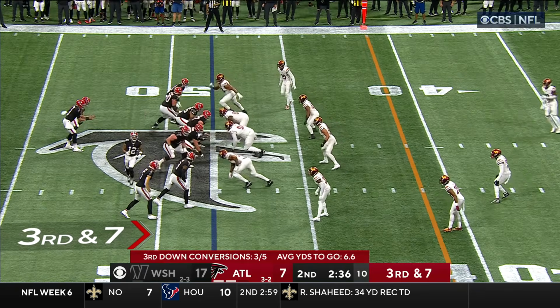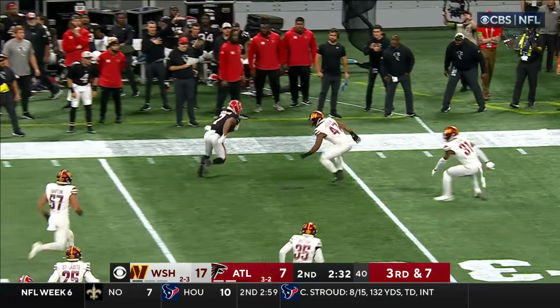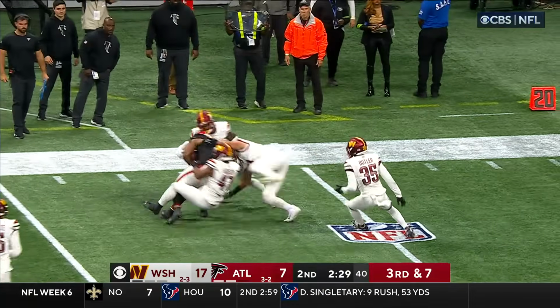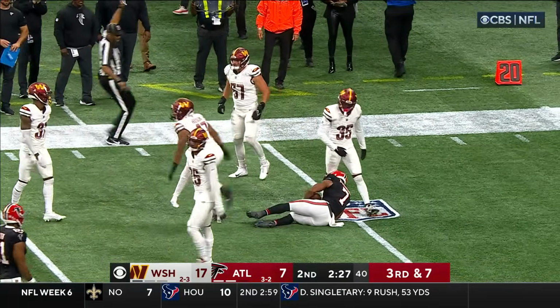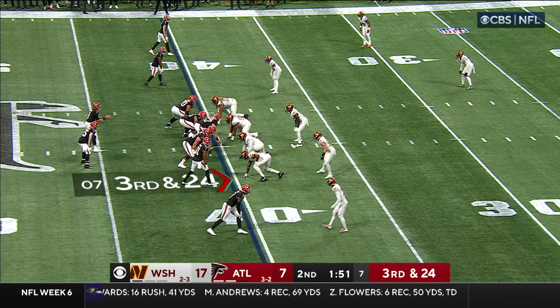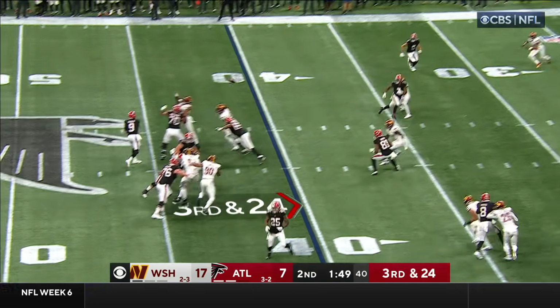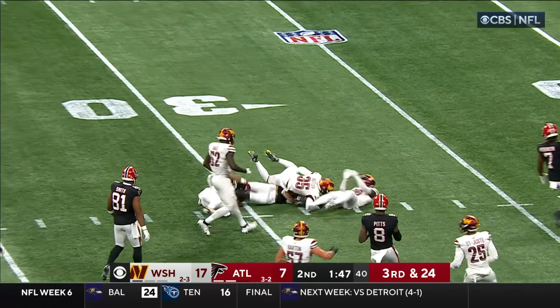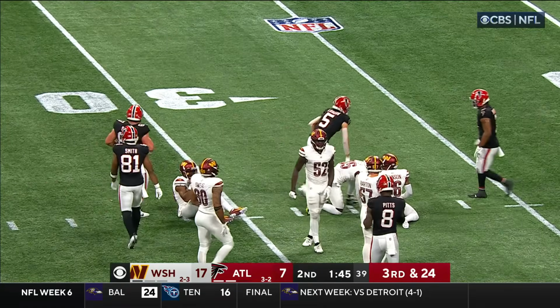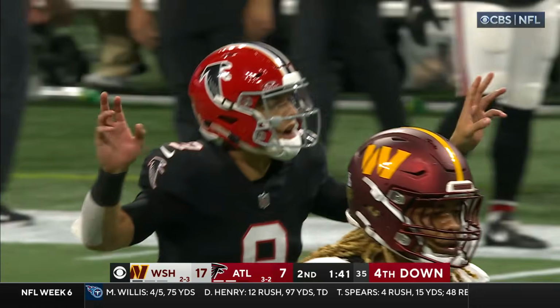3rd down and 7. Wide open is Robinson. He's got the first. Cuts back to the middle of the field and then spun down by Khalil Hudson. A 22-yard gain on 3rd down. 3rd and 24. Ritter passes to London, and there it is, right inside the 30, and it gives Koo a much better chance of putting 3 on the board.